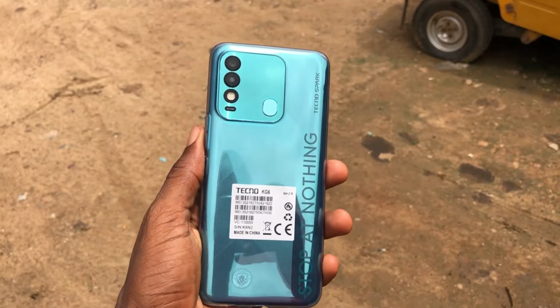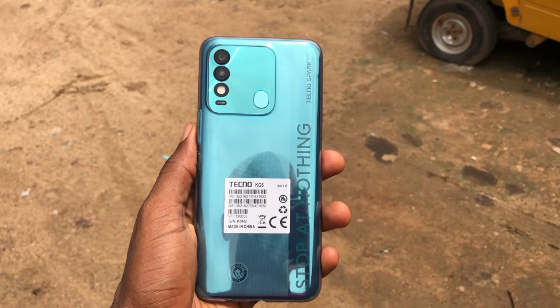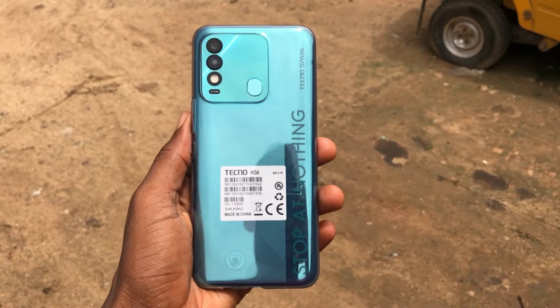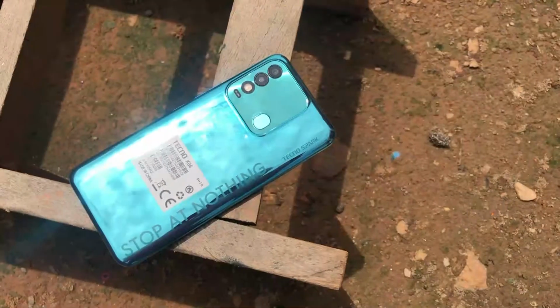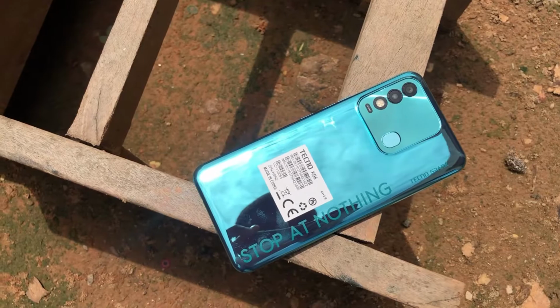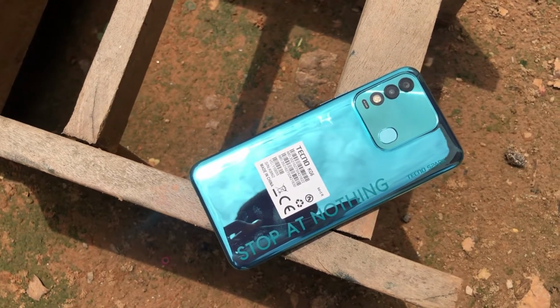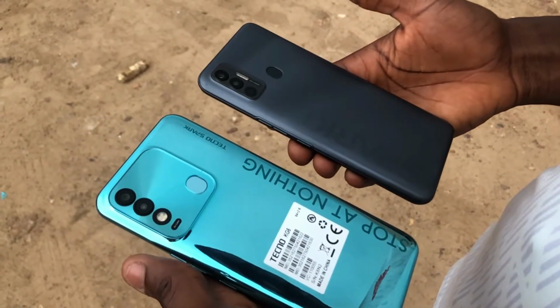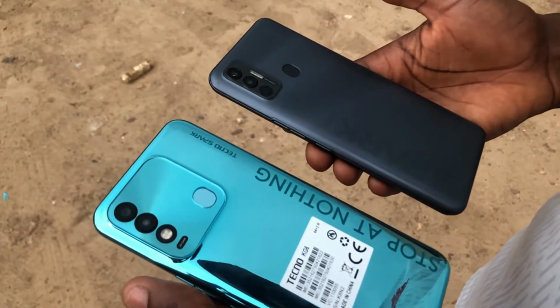Now at the back of the Spark 8, we have two cameras housed in a large cutout that extends to the fingerprint scanner. We have a flash inside the cutout. There is a "stop at nothing" text written boldly at the back of the device. The Spark 7 has a minimal look when placed side by side with the Spark 8. The camera cutout is easy to relate with because it looks like what we had on the Spark 7P. More on the cameras later on.